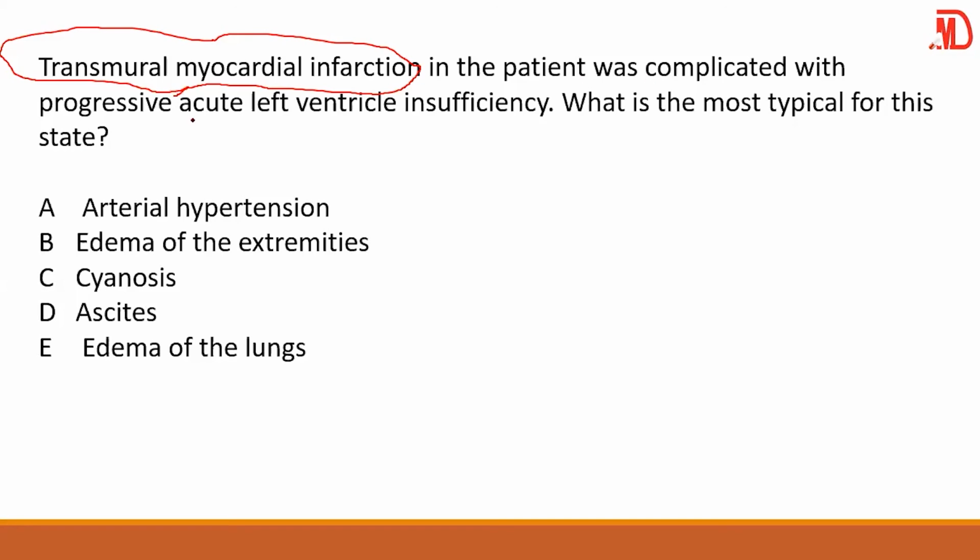Now, the patient was complicated with acute left ventricular what? Insufficiency. So what is the most typical for this state? When we're having left ventricular insufficiency, what can we be thinking about? Or what can we see in the patient? Again, that means that there will be congestion in the venous vessels, isn't it? There will be congestion.